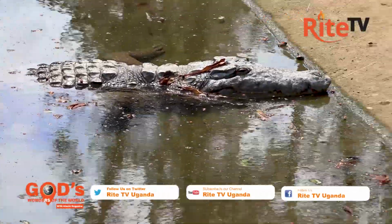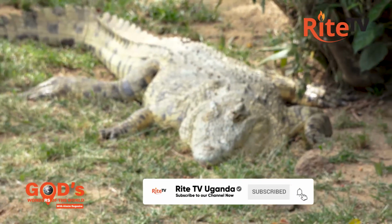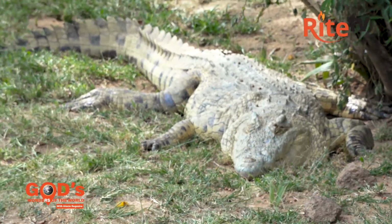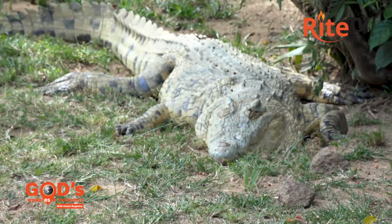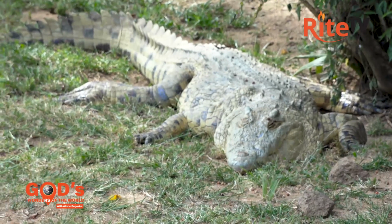And then once they hatch, we will put them somewhere and look after them. So the father never moves away from the eggs. They're always around, the father and the mother. So next time you see a crocodile out in the wild, just know their eggs are there not by default, but by purpose. They're very interesting.